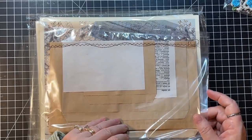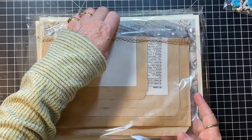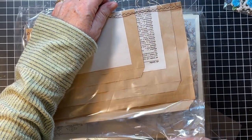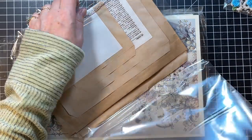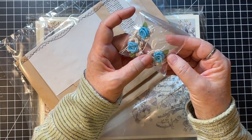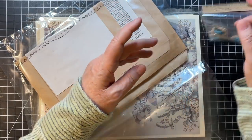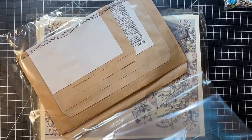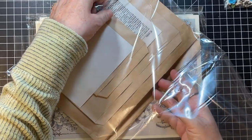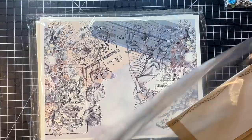Okay, and then, oh, she says they're hand tatted bees. Oh, I see. Oh my gosh, those are so cute. Okay, and a blank paper bag journal. What? That's fun.